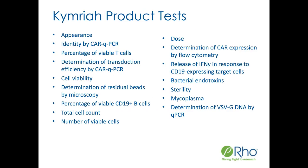And here's just an example of the product test for Kymriah. This list I obtained from the summary basis of approval for that product, which is freely available on the FDA's website. And I really encourage anyone who's developing these products to look at those documents, because even though they are heavily redacted, there is still a wealth of information that might help you both on the non-clinical and regulatory side, in addition to the CMC side of your program.